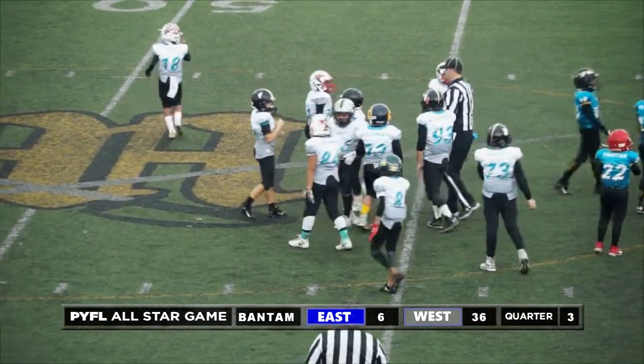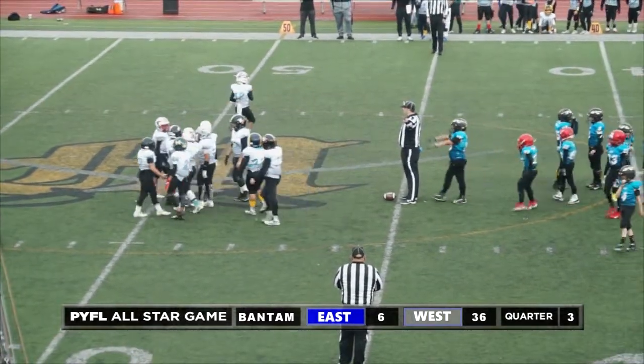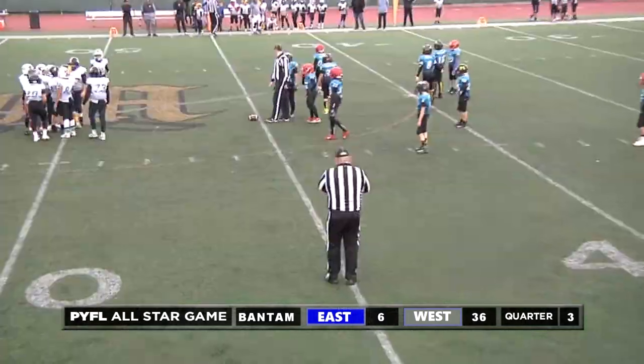Isaac Osorio looks like he was in on that tackle, out of the Santa Clarita Warriors. Got in, tripped up the legs. Nice tackle. Making it 2nd and 10.